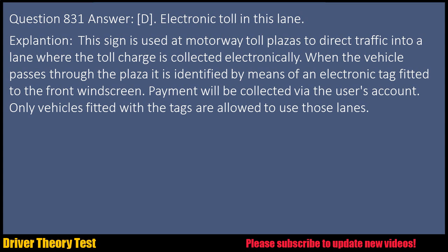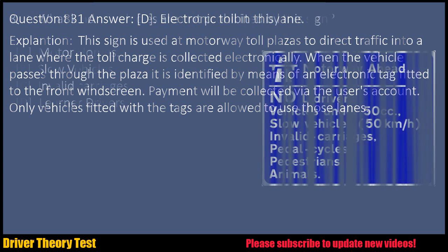Explanation. This sign is used at motorway toll plazas to direct traffic into a lane where the toll charge is collected electronically. When the vehicle passes through the plaza, it is identified by means of an electronic tag fitted to the front windscreen. Payment will be collected via the user's account. Only vehicles fitted with the tags are allowed to use those lanes.